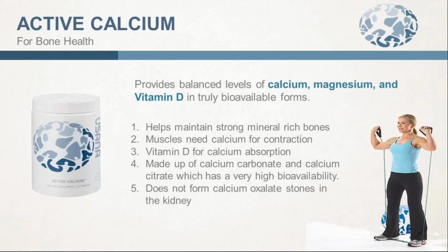Something for the bone, something for our muscle, our body, all right? We have what we call the active calcium. Of course, we all recognize the purpose of calcium, which is very good for muscle, bones, teeth, all right? But then again, the problem with calcium is absorption, all right?